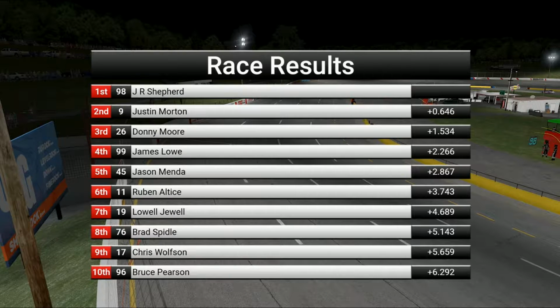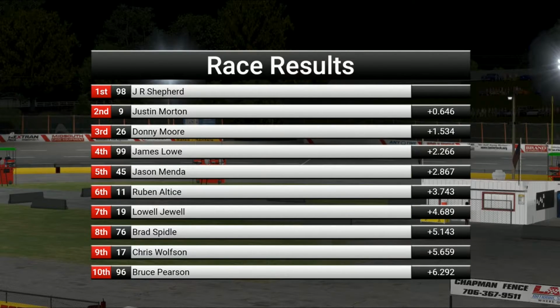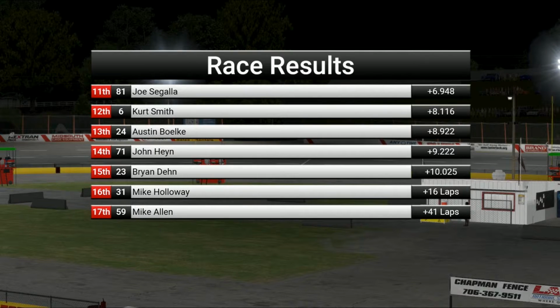Jason Menda and Ruben Altice will make up the next 2 positions after tangling in the top spots earlier in the event. Lowell Jewell marches from dead last at the start to finish in 7th, while the 76 of Brad Speidel finishes in the transfer position. He will start on the pole next week. Chris Wolfson in 9th, and then Bruce Pearson, another driver that had an eventful show, will come home closing out the top 10. Joe Segala ends the night in 11th.